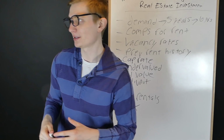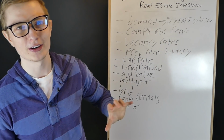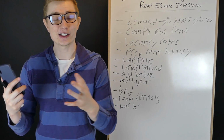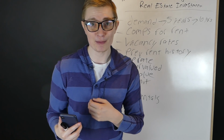Flooring's not so bad to replace for the most part. Look at some damages. Look at if there's anything on the walls that's a little bit weird. Look at any sort of water damage. Try to find little things like that. Again, this is why you usually have an inspector go through the home and do this for you before you buy a place. But if you do it yourself, you could save yourself some time and money.